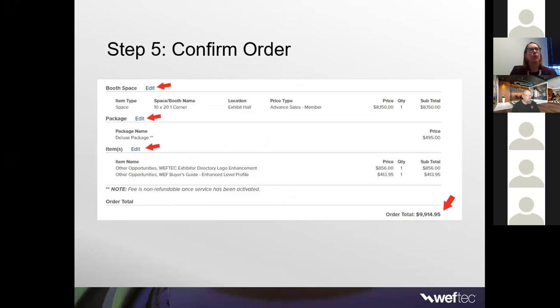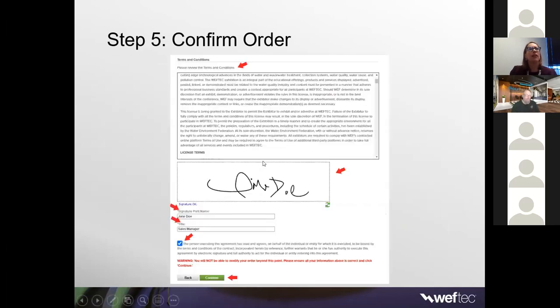And then we get down to the payment information. So this is where you can see you purchased a 10 by 21 corner. It's the advanced sales member rate. Here's the total. In this particular scenario, we selected the enhanced listing deluxe package at $495. And we also added those other 2 add-ons, the exhibitor directory logo, and the buyer's guide enhanced level profile. All of these totals added together equal this number here. Okay, and so if you wanted to edit anything, you could do that here.